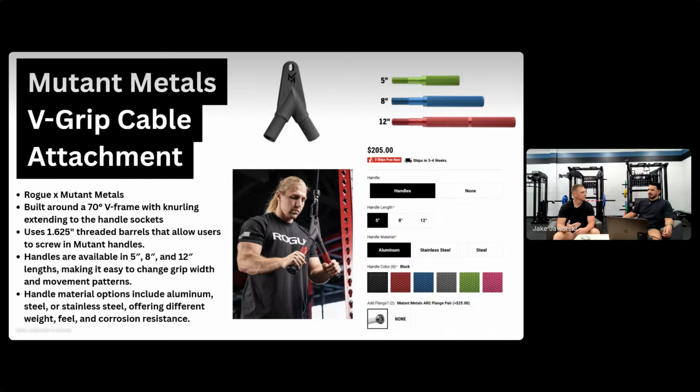We were talking about this earlier, and I have no idea what that long one would feel like. That seems intense. That's what I'm most interested in, experimenting with the 12-inch handles on there. I don't know what that would actually feel like. I feel like the 5-inch or the 8-inch would feel pretty similar to your typical tricep attachment, but beefed up because it's Rogue. I should mention that you can add some flings at the bottom, which helps keep your hands in place. You can see them in the picture there.